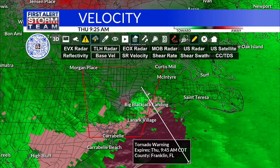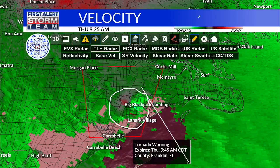We're going to go ahead and circle this area. This is where there could potentially be a little bit of rotation. As of right now, still just radar indicated. I'm going to move over to the National Weather Service chat to see if there have been any more reports. So again, we still have a spotter out there that did have reports of a funnel cloud in Carrabelle, Franklin County, Florida. That was just reported at 9:19, about 6 minutes ago.